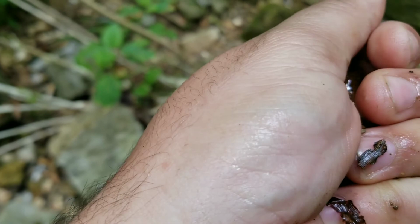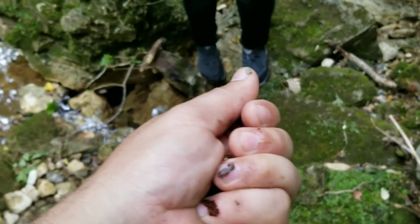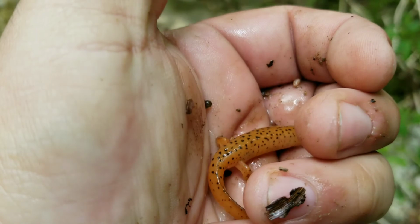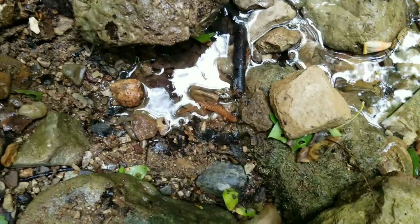Enter type number three. This guy is orange with black spots. Oh man, I have no idea, again, what this dude is. Oh, so pretty. Oh my God, look at the eyes. Oh my goodness. We gotta get some pictures of this dude. Oh man, look at him. The camera can't. Now time to release him, right where I found him. Here, bud. What a beautiful animal.